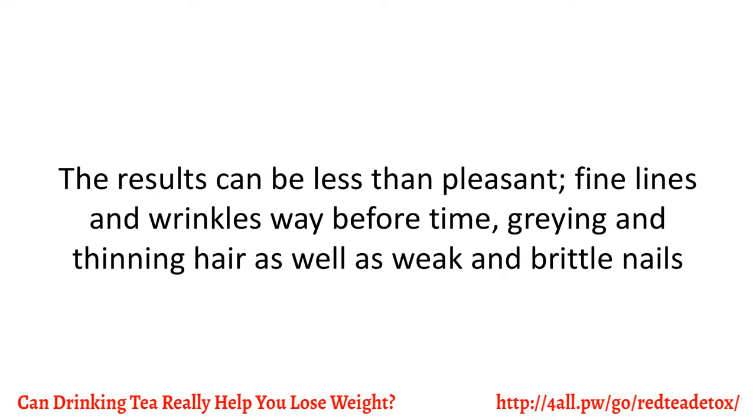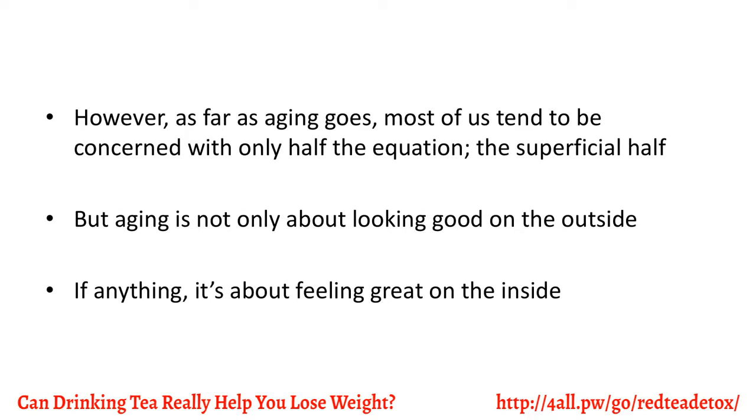The results can be less than pleasant. Fine lines and wrinkles way before time, graying and thinning hair, as well as weak and brittle nails. However, as far as aging goes, most of us tend to be concerned with only half the equation, the superficial half. But aging is not only about looking good on the outside. If anything, it's about feeling great on the inside.